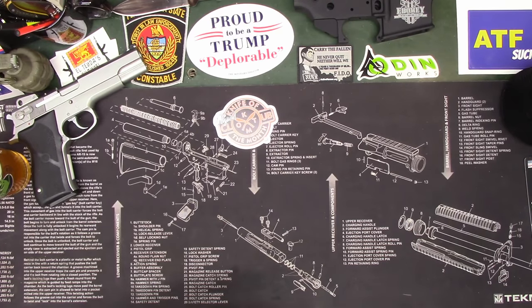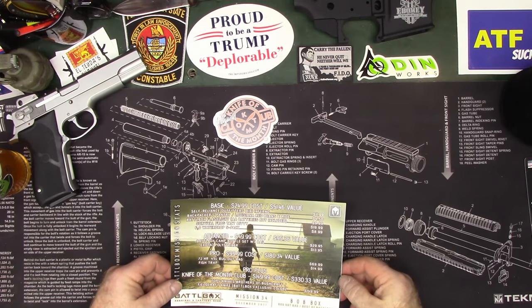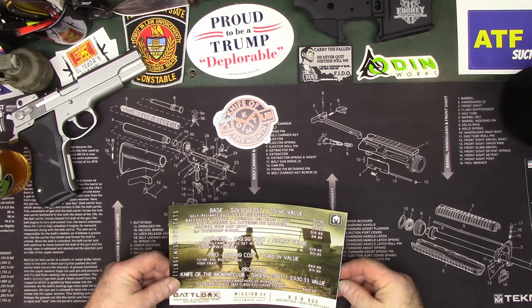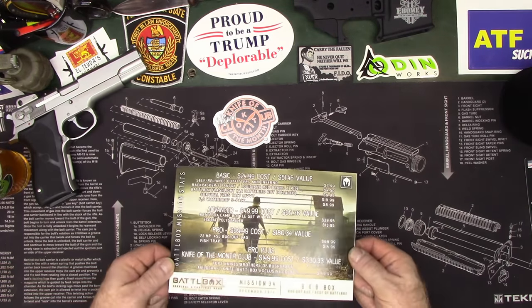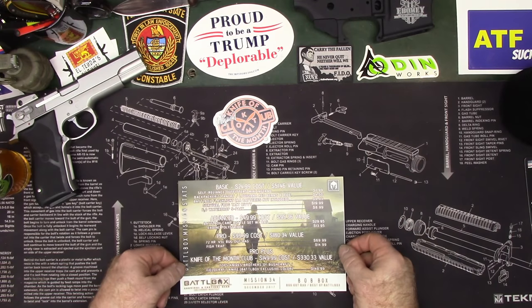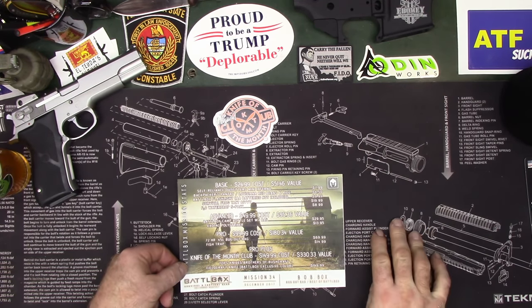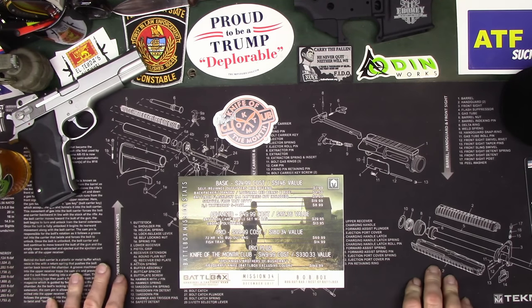Hey everybody, welcome back. Today is one of my favorite days, when I go to the mailbox and there's that great big box from BattlBox. This one is extra special in two ways. This is Mission 34, B.O.B. box: bug out bag, or best of BattlBox.